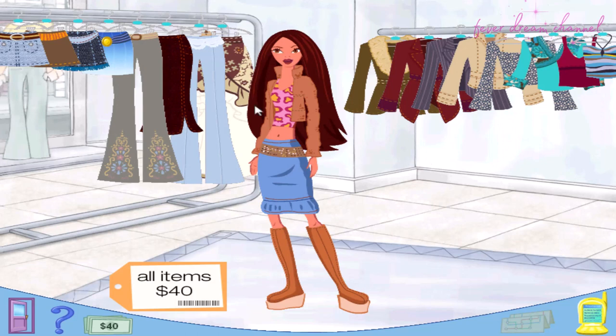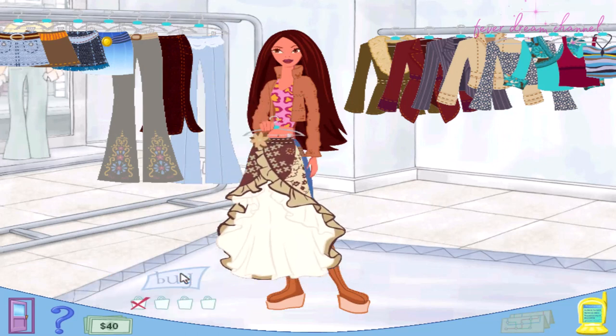Trendy clothing store is one of my... Perfect. Just what I wanted. That's gonna look gorgeous on you. $40, please.